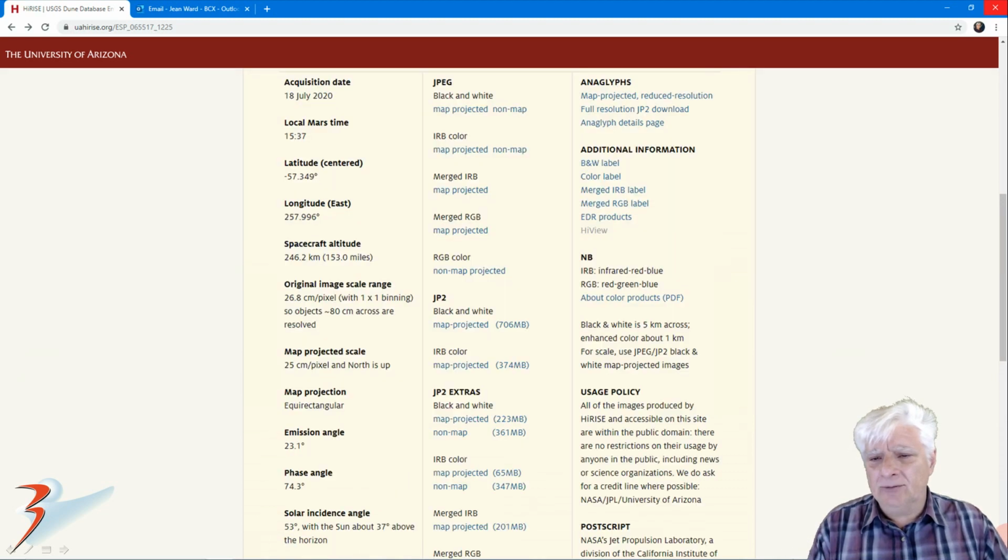2579-573. It was acquired on the 18th of July 2020 at a nice high res of 26.8 centimeters per pixel. I'm showing images cropped from the JP2 black and white map projected file. The photograph does have a little bit of graininess to it, so when I zoom in on the artifacts, they tend to break up a bit, but you'll get the gist of what these artifacts look like.